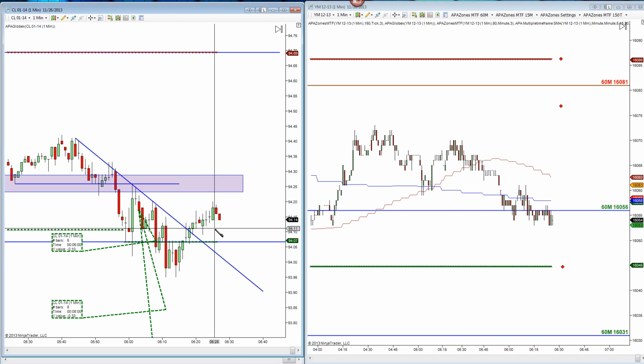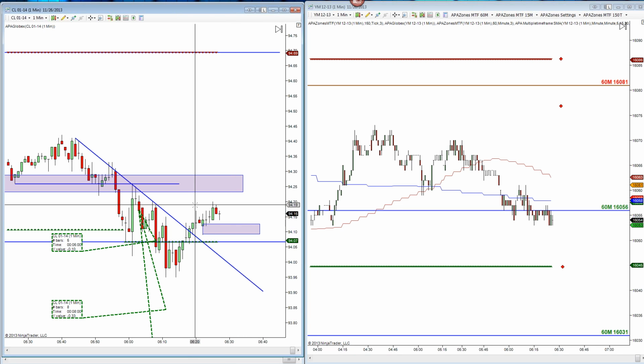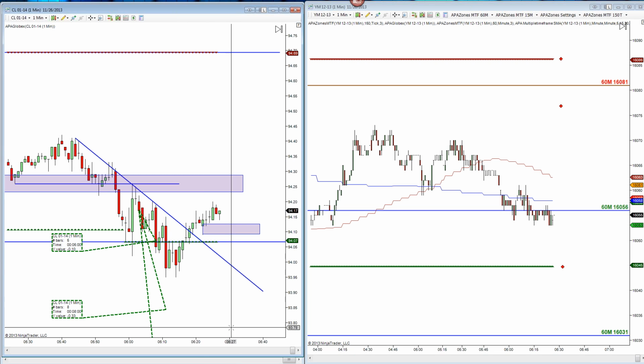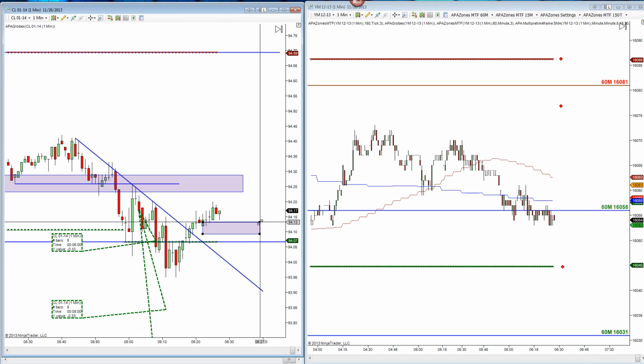I'm kind of looking for it to find support down in this realm. Maybe at the bottom of the hour. Which technically that is right now.